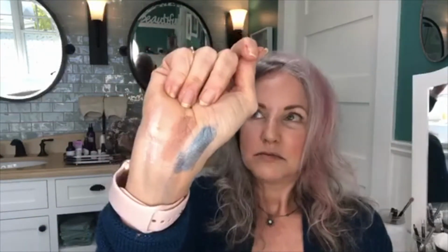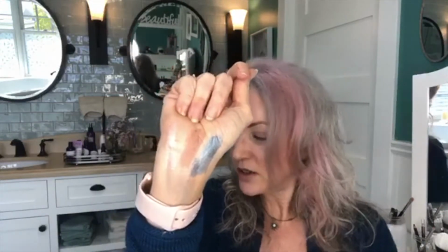We're going to use Velvet, which is a warm matte brown. And we're going to use Pashmina, which we used last week. Pashmina is, let me get another bit on there so you can really see it, a beige shimmer. It's the equivalent of Bliss, only on the warm side, so for you warm skin beauties. So these are the three eyeshadow colors we're going to be using.